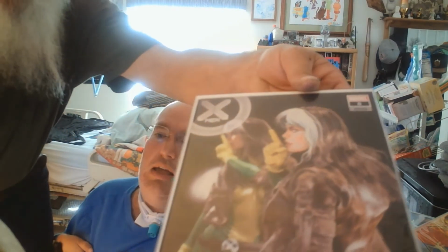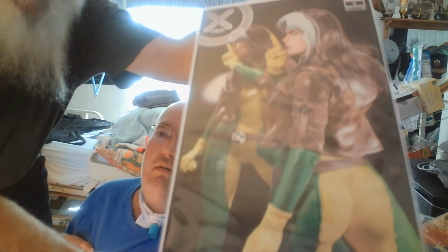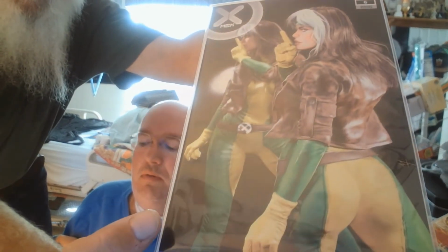Haha. Growing up, I always had a crush on Rogue. Here is a very nice Rogue cover. Mirror image Rogue #6. And in the classic yellow and green. Yep, that's a nice one. I liked that one. Next up, Batman Catwoman, the Black Label #1.